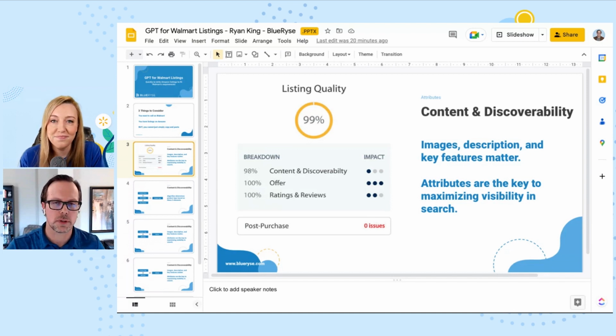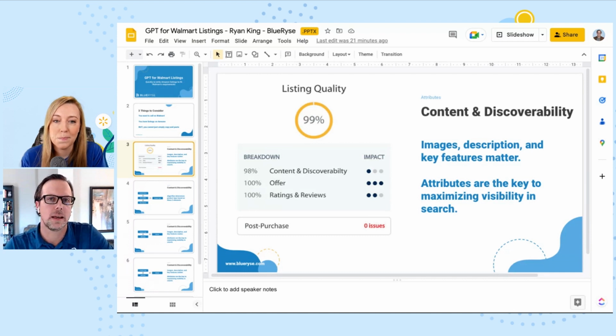This is one you could get away with for quite a long time on Amazon without focusing on. I think now these days you have to pay a lot more attention on Amazon as well. Yep. But on Walmart, it's table stakes. It's a non-starter if you're not focused here, because it has a dramatic impact on your indexing, keyword relevancy, and PPC performance, all those things.